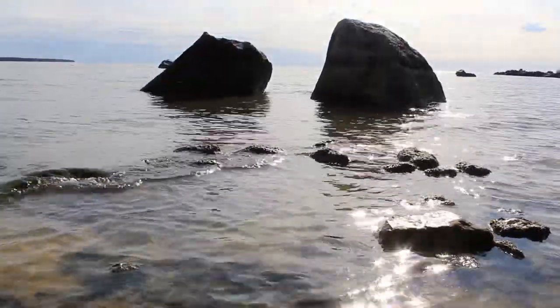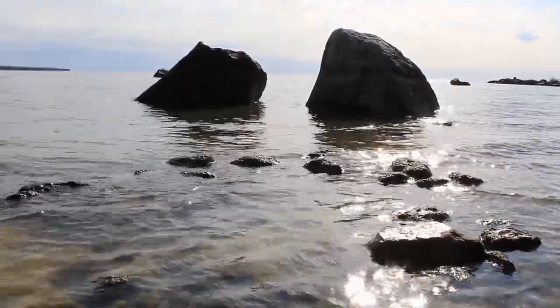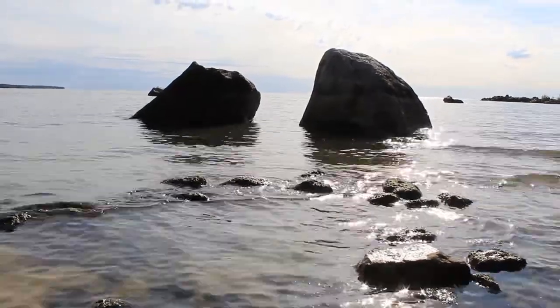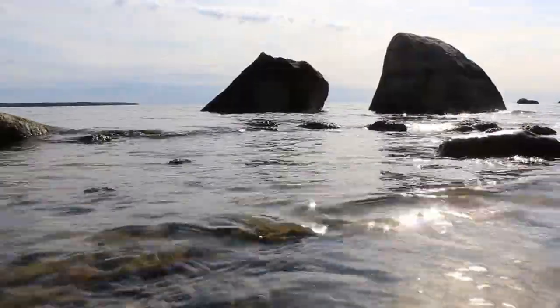So I wanted to get a low down shot of these rocks to evoke a feeling that you're looking at tall 50-foot sea stacks on the coast of Oregon. After a few tries and a wet butt, I think I got some good shots. Yay me!